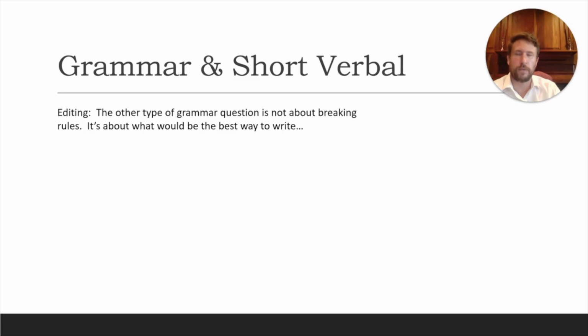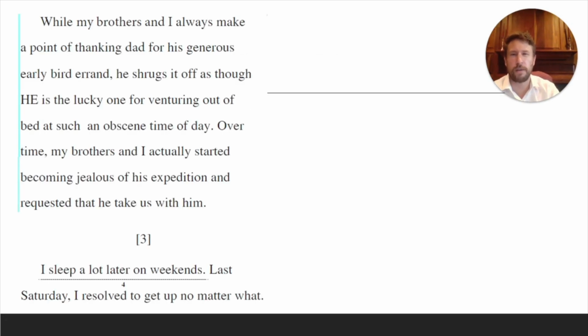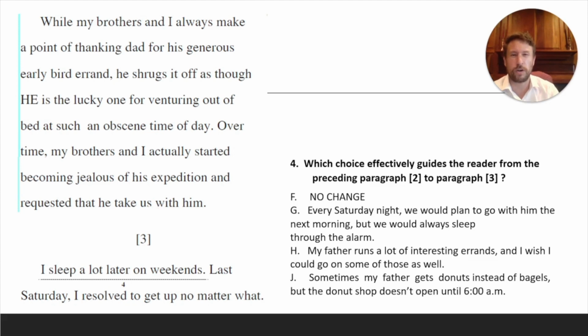The other type of grammar question is not actually about breaking rules. It's about what will be the best way to write. Let's take a look at these two paragraphs in a story about a son and his father, notated by a blue line for paragraph 2 and paragraph 3 being under the bracketed 3. As noted, the answers for this question are going to be grammatically correct, but we need to consider logic and style, and most importantly, as usual, parallel matching consistency in the correct answer.